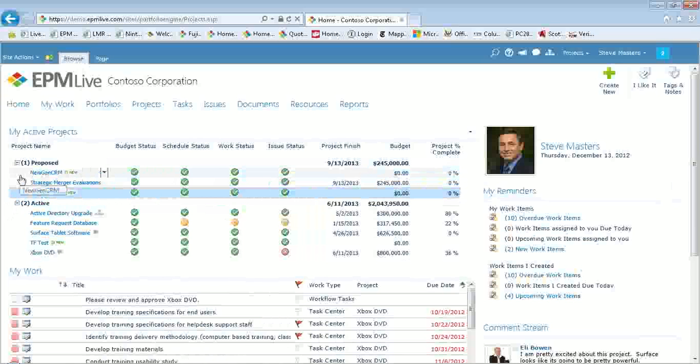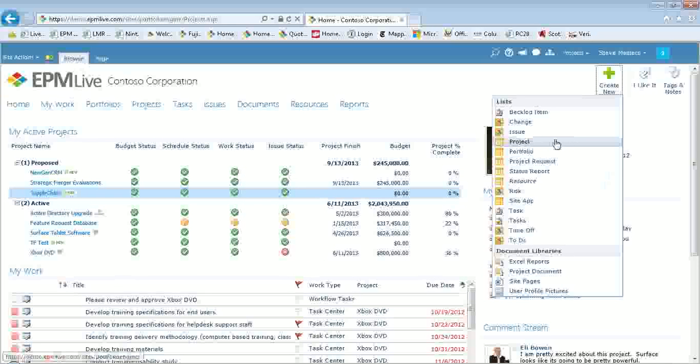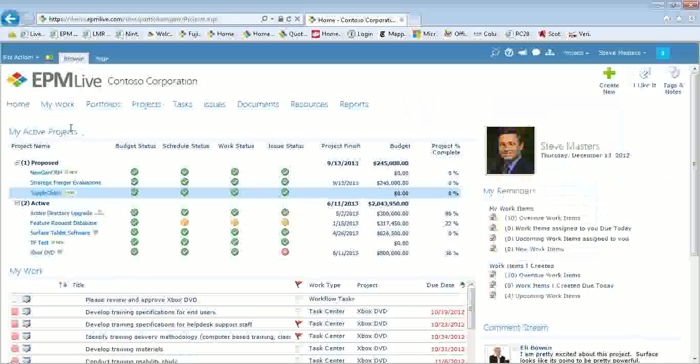evaluated. By the way, a request could have been created also from the Create New. So I just wanted to show the My Workplace community, but here you see that within project request, Steve Masters or anybody that has permissions to create a request would have seen it within the Create New Item, and all the other actions that a user can do. So from a simplicity standpoint, it could be as easy as just going to Create New. But here you see the navigation for the portfolio application.